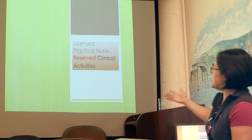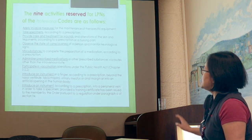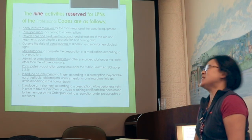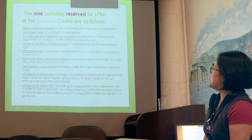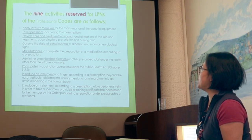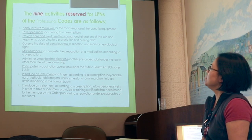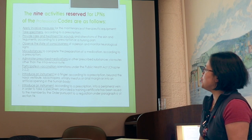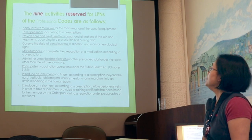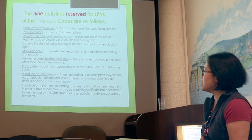Okay, so now we're going to go into the licensed practical nurses, the LPN's reserved clinical activities. There are 9. I wanted to just go through the 9 first, repeat what was presented by Jessica. So the 9 activities reserved for LPNs of the professional codes are: 1, apply invasive measures for the maintenance of therapeutic equipment. 2, take specimens according to a prescription. 3, provide care and treatment for wounds and alterations of the skin and teguments according to a prescription or a nursing plan. 4, observe the state of consciousness of a person and monitor neurological signs.